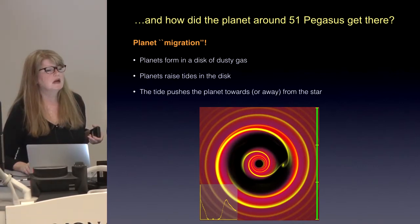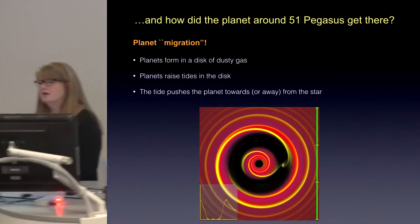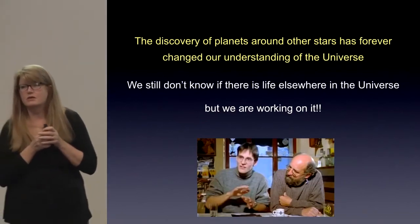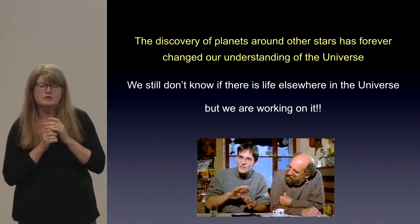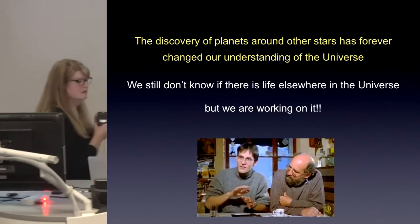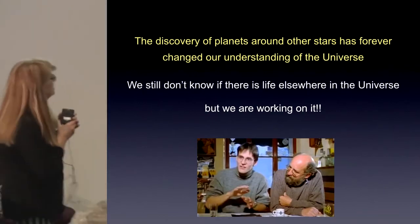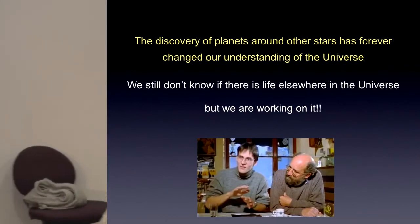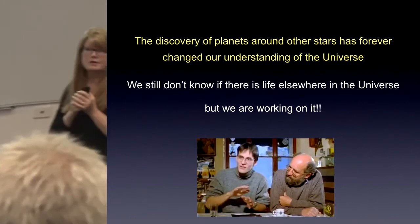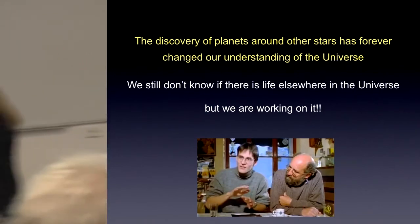And this is my last slide. The discovery of planets around other stars has forever changed our understanding of the universe. So it really, really, really did deserve this prize. Some physicists may feel that it wasn't, I don't know, intellectually as challenging as they would like to have a prize given to, but nonetheless, it really has revolutionised science. And so, cheers to Didier and Michel.